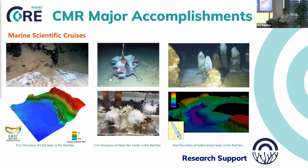So some of our major accomplishments. We've had several of them. First, we had the first discovery of cold seeps in the Red Sea. These cold seeps can be caused by methane, or also by the salt glaciers within the layers. We also had the first discovery of deep sea corals in the Red Sea, and the successful collection and maintaining of them. Again, the gear that you see at the top, the sample collector, was also designed here in Seymour. And we also made the first discovery of hydrocarbon seeps in the Red Sea. We did the mapping and found the brines, the location of the brine pools, and subsequently found the first hydrocarbon seeps.